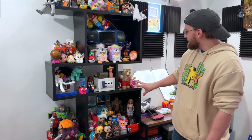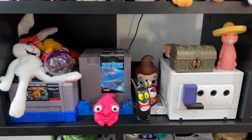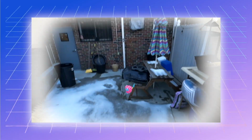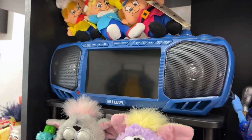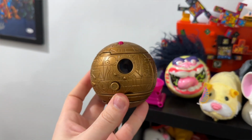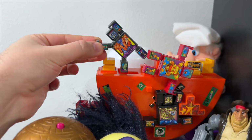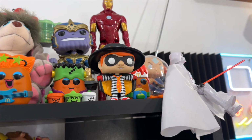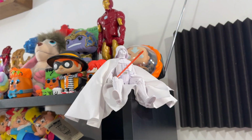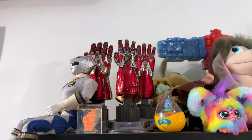And then on this level is mainly the custom whiteout GameCube along with some NES and SNES games. Above them, we've got a couple Furbies, though we've seen enough of them recently, as well as this boombox, which I don't really use that often. Over here, we've got the McDonald's treasure map sphere, which was another big hit, along with a little knickknack display, which maybe I should display more up front. And then up top, got some McDonald's Funko Pops, recent Hamburglar one, which I am super into, some action figures on either side. We've got the McDonald's Lightspeed Rescue Megazord, a bunch of other gauntlets as well, obviously.